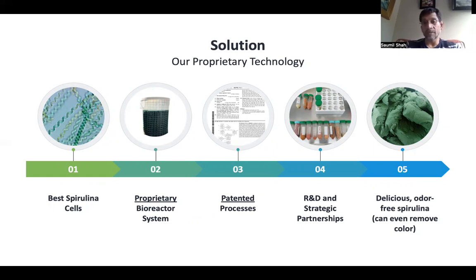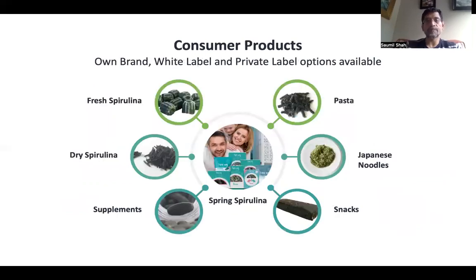And in fact, as you can see on the picture above, photo 4, we can actually provide spirulina in almost any shade of color needed for a food application in the industry. From all that, we can produce a delicious, odor-free spirulina that can even have the green color removed. So we solve all of the problems.